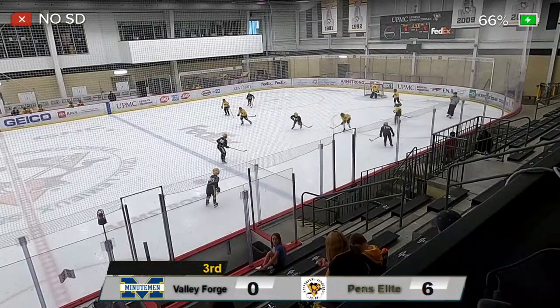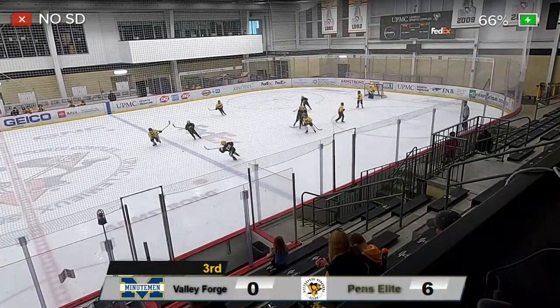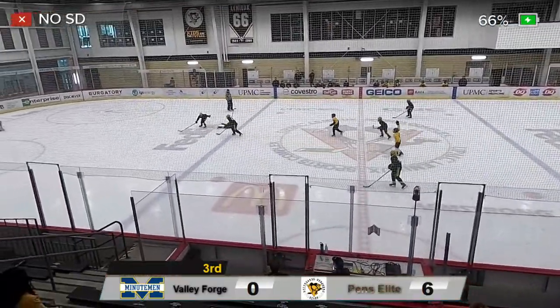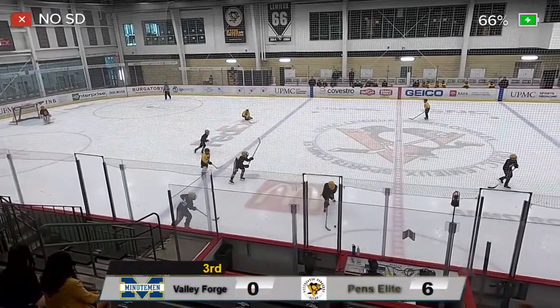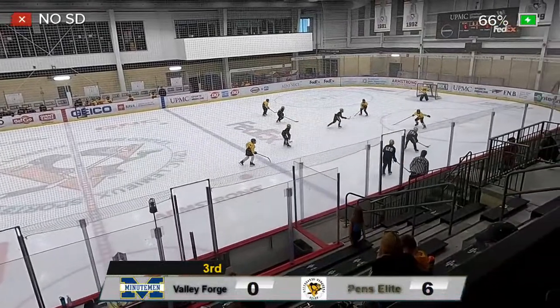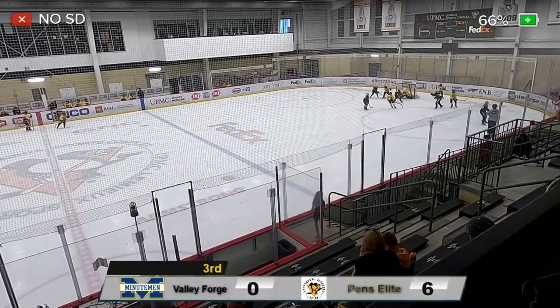Pressure from Goldberg. Valley Forge with a nice controlled break, but it comes off of a stick. Luarchuk pressures, but Valley Forge sends it back to center. He'll be chased down by Kumnik, and he'll break it up at the FedEx logo. Back comes Goldberg into the offensive zone. Centering pass looking for Kumnik. It comes off a Valley Forge stick right back to Goldberg.